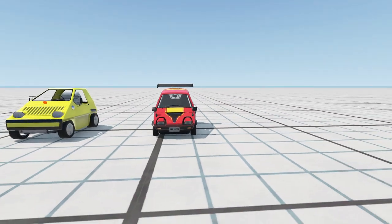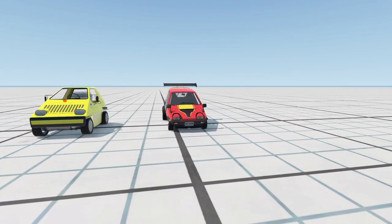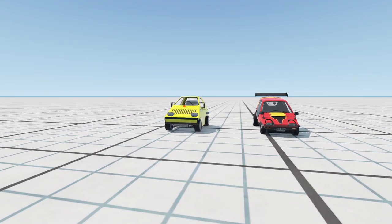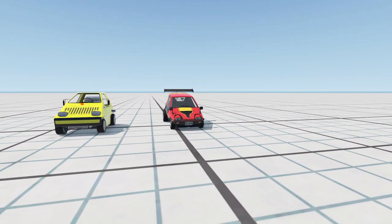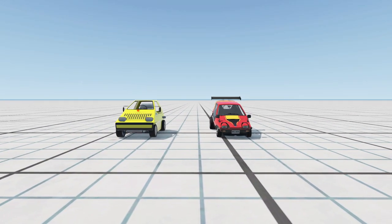They're both manual gearboxes, both rear-wheel drive. This is a V16 engine. This is a 4-cylinder engine. That's twin turbo, and that's naturally aspirated. Yet, don't ask why that 4-cylinder has 2,000 horsepower. It just does, okay? So what we're doing today is competing these cars.